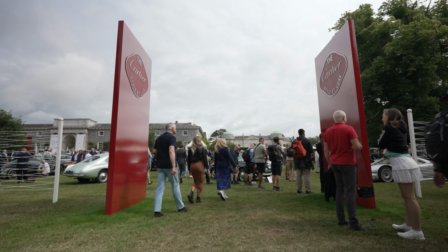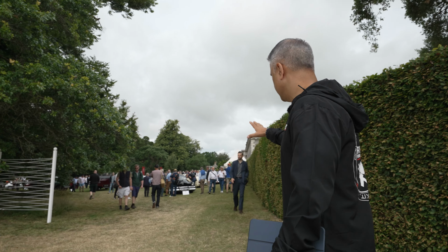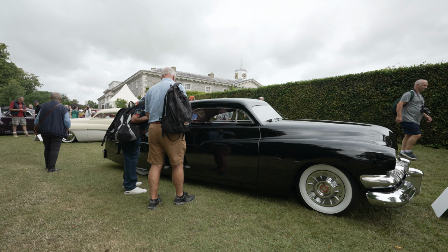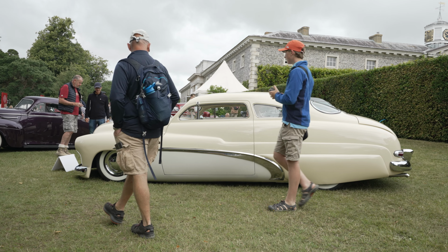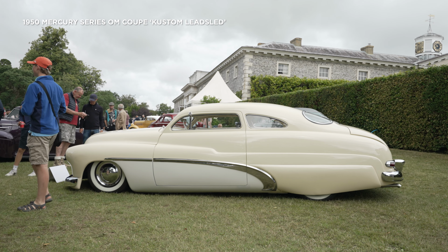Now walking into the Cartier Style et Luxe. There's a mix of classic cars. There's some American cars here. I can see a 959. Yeah, this is perfect for around here. A 1950 Mercury Series 0M Coupe. Custom. Slammed on the floor.